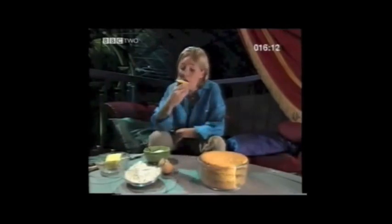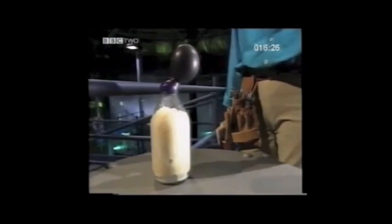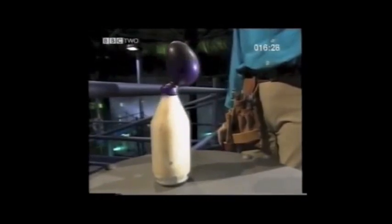Not all chemical reactions need heat energy to make them happen. Take some bicarbonate of soda, add a little vinegar, and watch. It's another chemical reaction. This time, one of the products is a gas, enough to inflate a balloon.